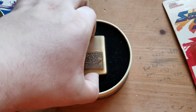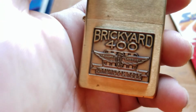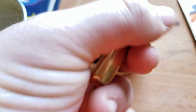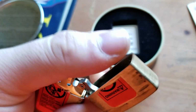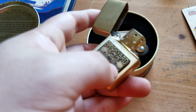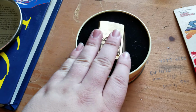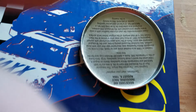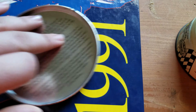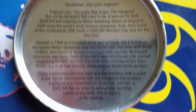A Zippo lighter. It's a totally brass lighter with the Brickyard 400 logo on it, the little race logo. So, there we go, it opens, probably works like a lighter. Definitely don't plan on using that. Keep that in good condition, and then we have this little thing written about it. Gentlemen, start your engines. Yippee, cool, race. Probably see my phone in the reflection.